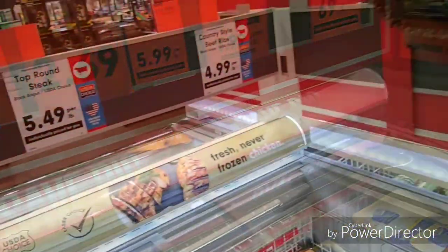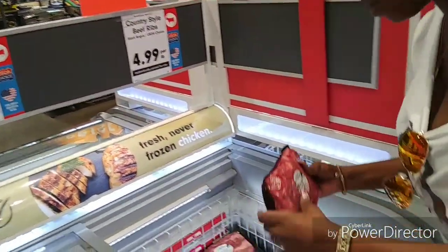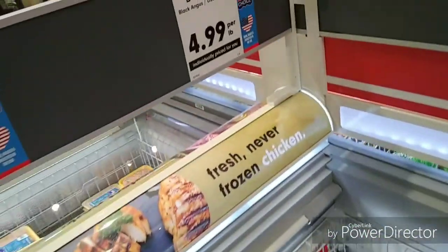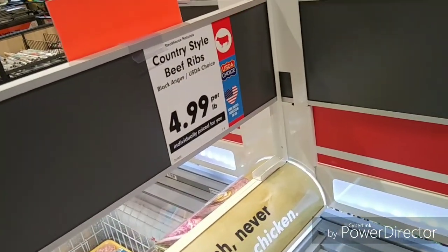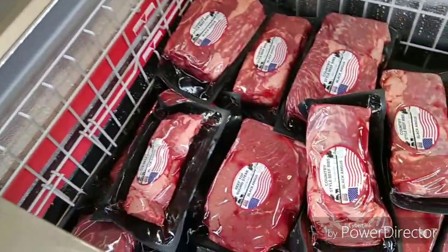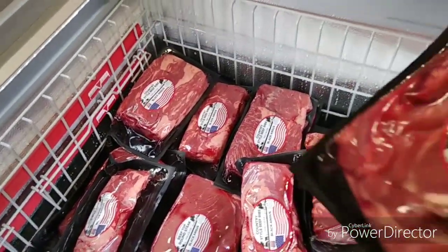Dude. You found, baby. Country style beef ribs. Okay. Country style beef ribs for how much? $4.99 a pound. They look like they got some meat on them. They do. They're really meaty.